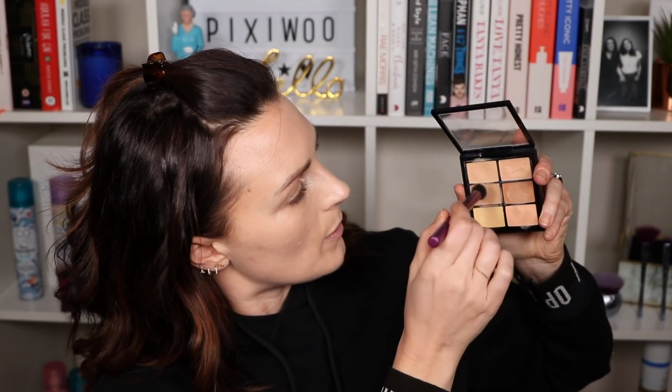I'm going to stick with the MAC Studio Finish Concealer. And I'm going to choose the colour that works for me. I tend to mix colours. That's why I've chosen this one, because I like to mix colours. And I'm just going to use a brush that is quite dense, but quite large. And especially for this sort of blemish, you're going to push it over the skin. So it's really working on the skin, and then the outside you're going to blend with the brush.